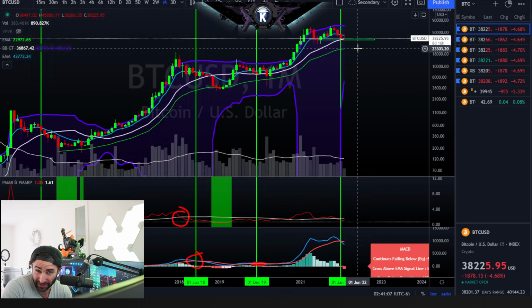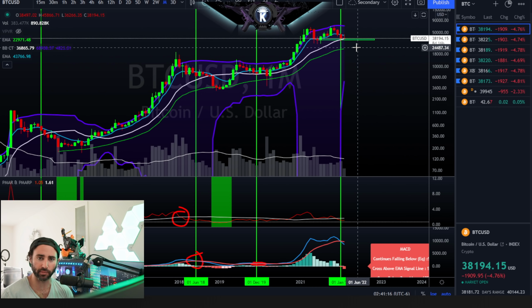Getting wicks below it is definitely possible, but I do think that the super bears who are calling for like 10,000, 15,000, whatever it might be, are just as delusional and just as insufferable as the perma bulls calling for 500,000 to $1 million, right? It's the same thing. It's just two sides of the same damn coin.